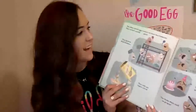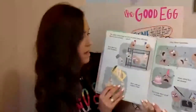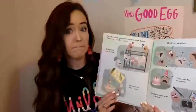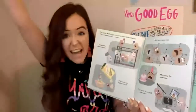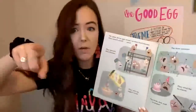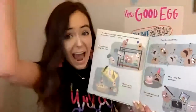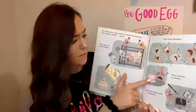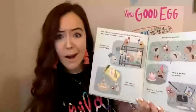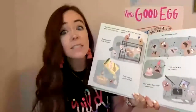The other 11 eggs weren't on their best behavior. They weren't exactly good. They ignored their bedtime. They only ate sugary cereal. They threw tantrums. Now, if you didn't know what that word meant, we could use our context clues by looking at the picture. It looks like they're screaming! They cried for no reason. She is crying. It looks like a birthday cake, her birthday party. I don't cry on my birthday. They broke their stuff on purpose. Oh my goodness, these eggs do not sound good, huh?